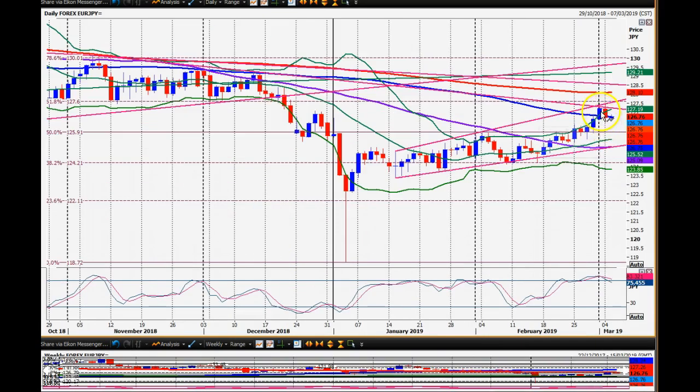Euro yen has also hit resistance. We've got, let me see, I'm just checking this, a high on Friday at 127.50. We've got a high yesterday at 127.40. So you can't call that an engulfing candle, but it is quite a big red bodied candle anyway.